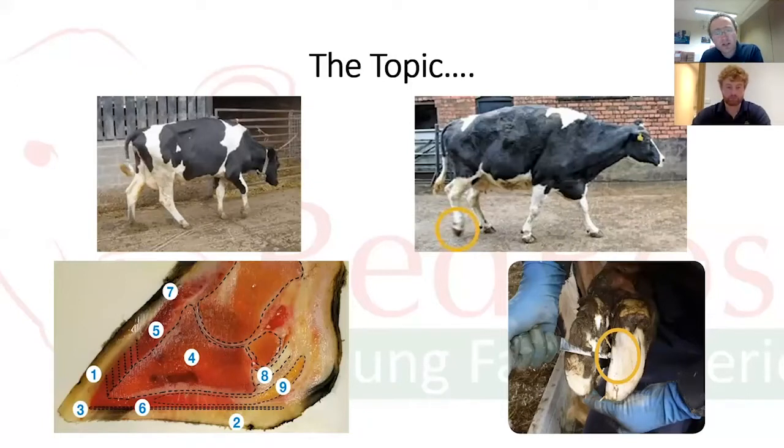Everybody wants fewer lame cows, don't they? It is a big deal, but it's also quite a complicated area. And tonight, I think we're going to focus more on identifying some lame cows, talk a little bit about mobility scoring, and very briefly touch on some of the preventative things we can do.